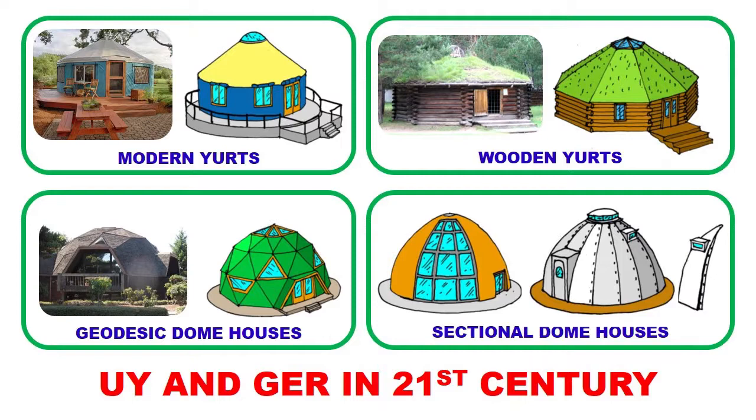So it is used mostly not so much as a mobile dwelling, but more as an inexpensive summer house, guest house. It's used in hotels, outdoor hotels, summer camps, and so on. So that's quite a creative adaptation of this old design.